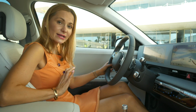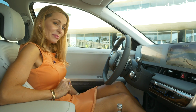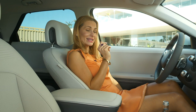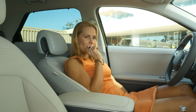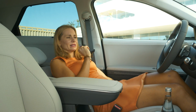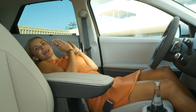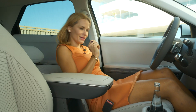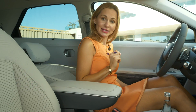Overall, I have to say this cabin is lovely, but the best thing by far about the cabin are these seats. Now, you wouldn't expect anything less of Koreans, of course, but they have taken it above and beyond, because when you're complaining, oh, I don't want to be charging my car, I'm getting bored, I'm getting cold, this is what you do. And you just chill, and it is absolutely blimmin' lovely. The cabin here is just, what can I say? Madam is very happy.